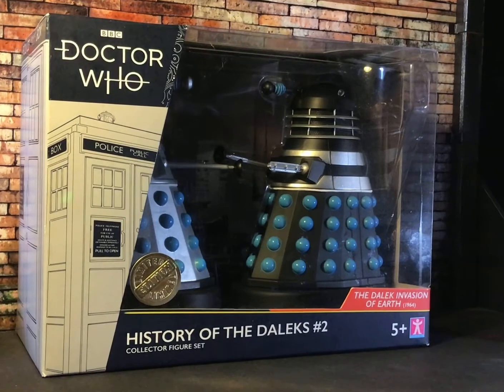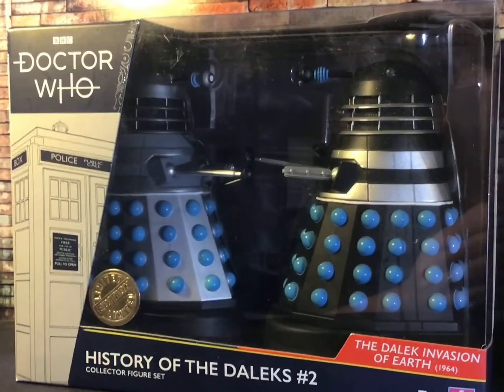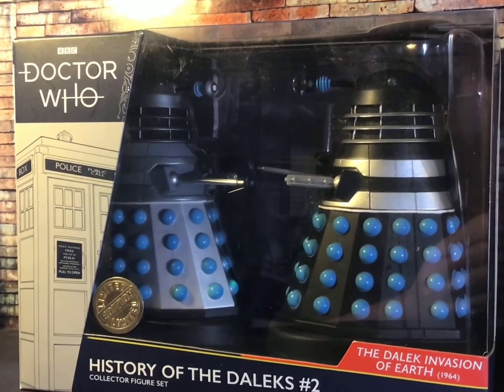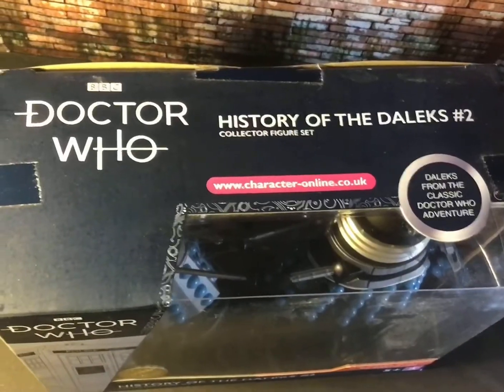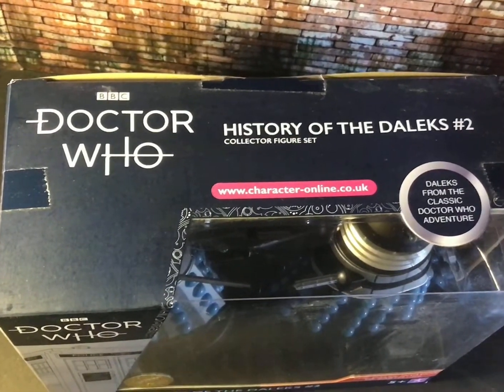Like I said, a masterpiece. Moving back to the review, these Daleks come in the now standard Windows style packaging with the massive window on the front giving us a look at the figures, and the TARDIS on the side and the front as well, with the small window from above giving us a small view of what the Daleks look like from above.